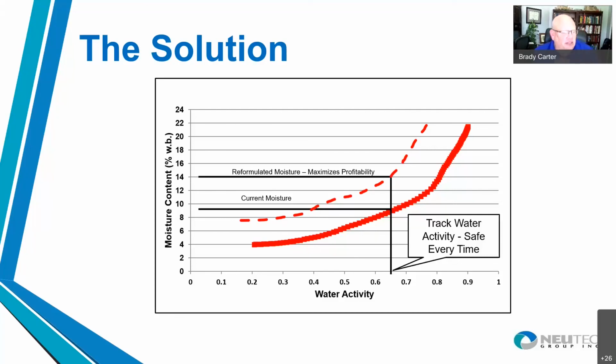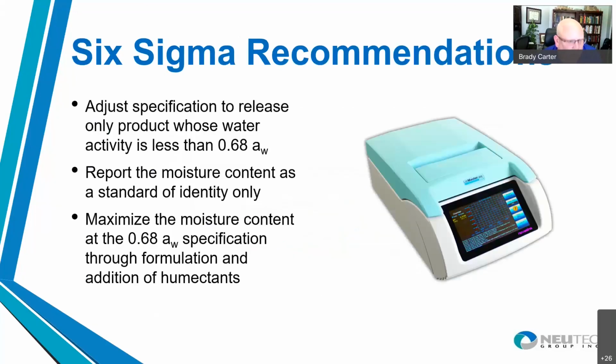And so now you can sell more product because you're selling, again, water as weight. As long as you use water activity as the main release specification and you know that it's below that 0.7, then there's not going to be the problem of mold growth. And they were able to maximize their profitability.